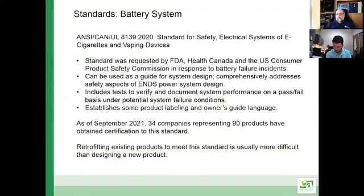Sorry to interrupt, Doug. But I have a question. How long has it been in place for these manufacturers of battery cells and products to seek this approval and to obtain the certificate?